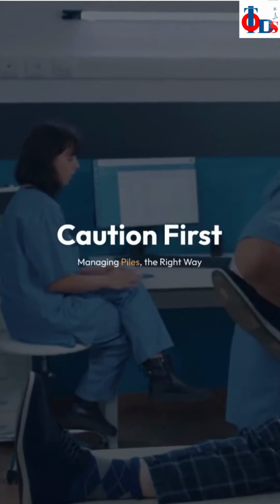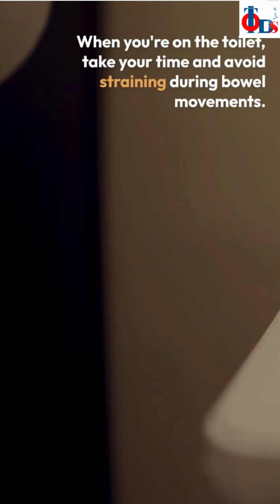Caution: first, managing piles the right way. When you're on the toilet, take your time and avoid straining during bowel movements. Straining can make piles worse.